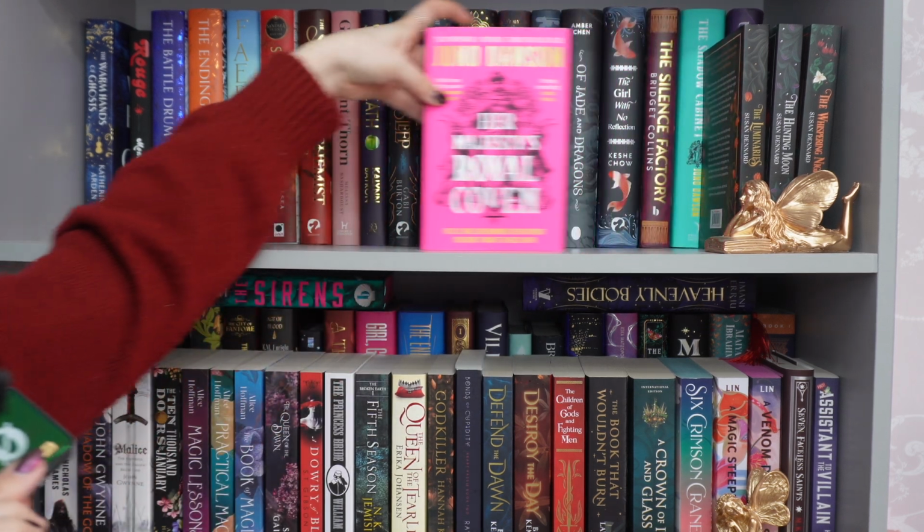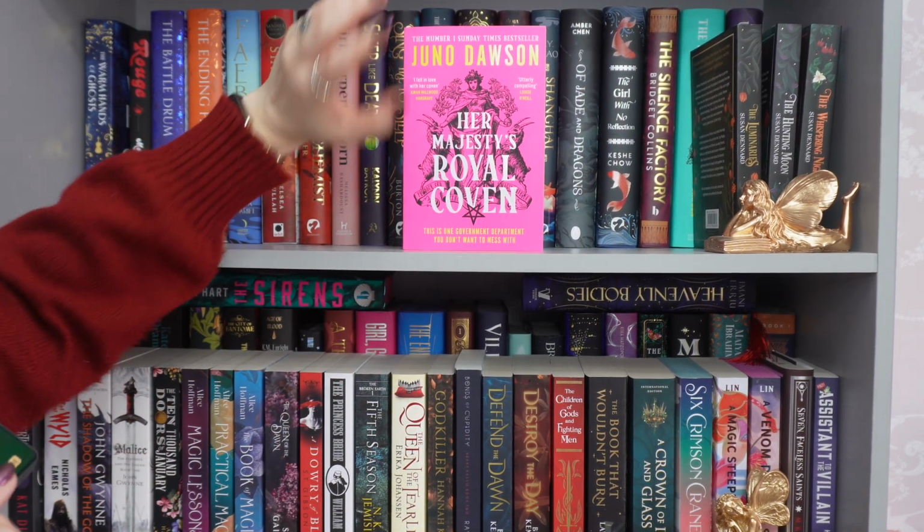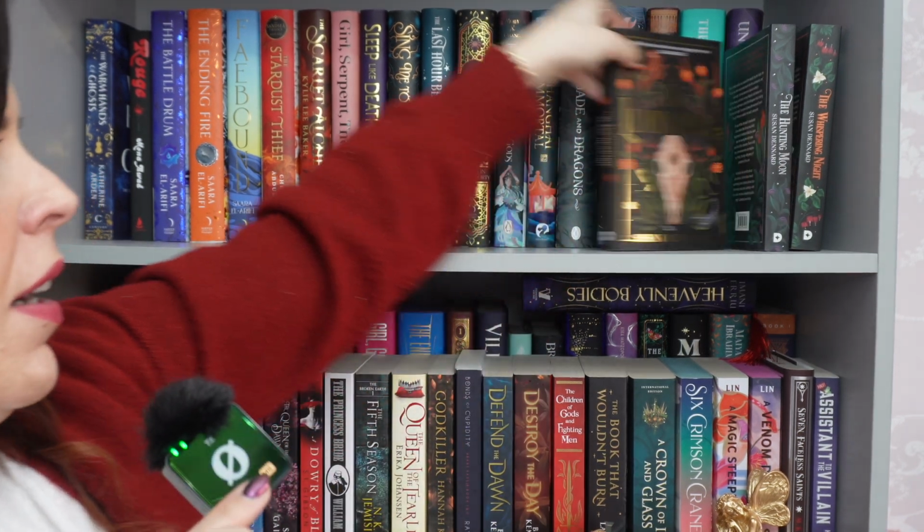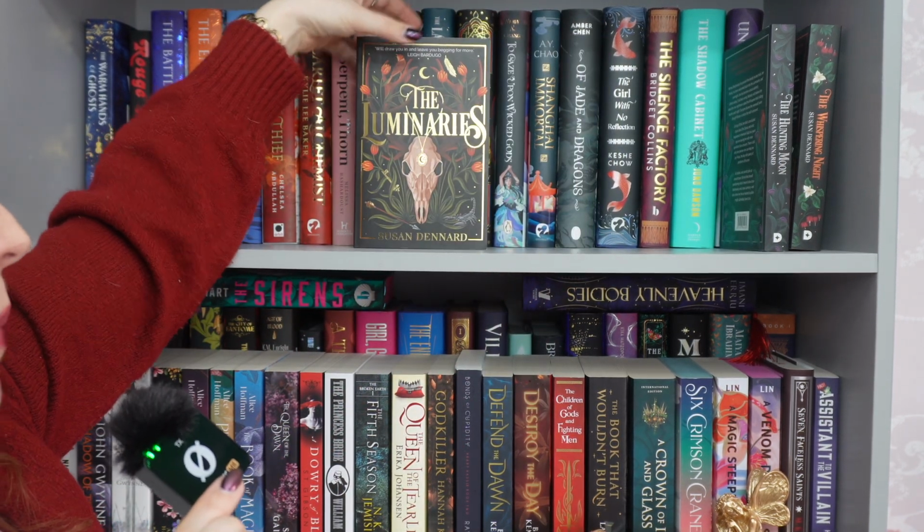Next up is Her Majesty's Royal Coven. Contemporary fantasy, a lot of witchy stuff in there. And the last ones on the paperbacks for this shelf are a series as well. So it's The Luminaries by Susan Dennard.